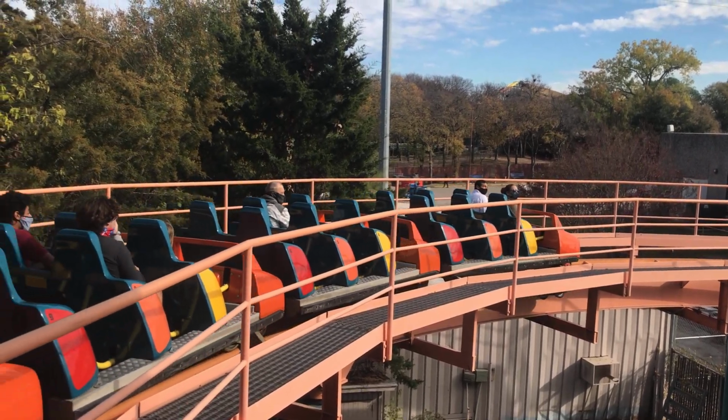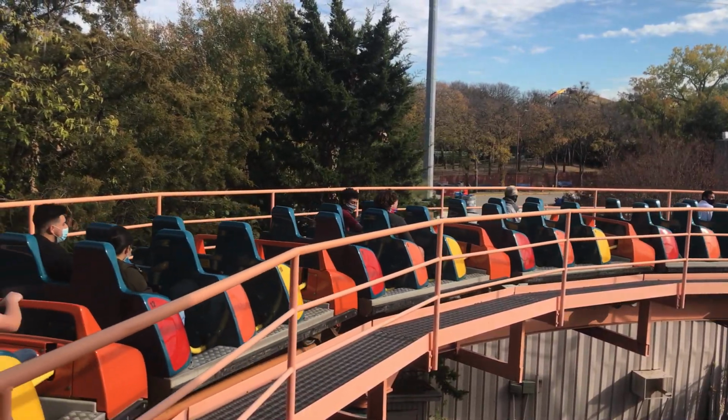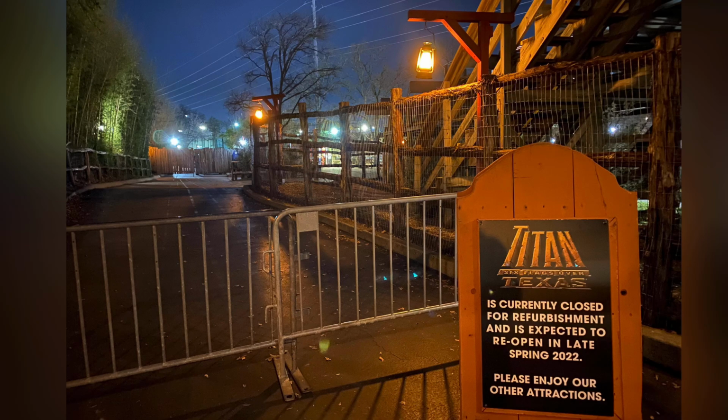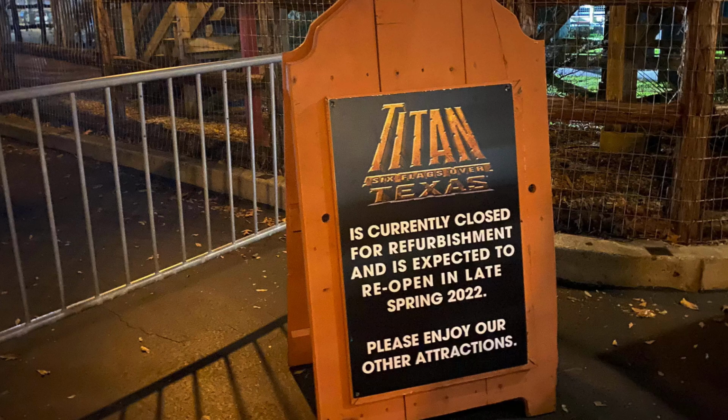But Titan is a different story. The attraction actually closed down due to a chain lift malfunction, and they had to repair the chain lift of the attraction. But after some more delays, now there's a new sign up front. The original sign in front of the entrance to Titan said that the ride was closed due to maintenance. But now this sign says that the ride is closed for maintenance and refurbishments, and the coaster will be reopened in spring of 2022. Now this makes me think two things.